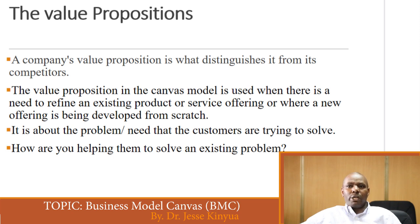The value proposition in the canvas model can be used to refine an existing product or service offering, or where a new offering is being developed. Maybe from scratch, you want to start a new line of business, or a new strategic business unit that is under the umbrella of the same organization. So how are you going to do it?